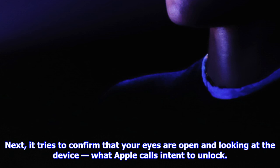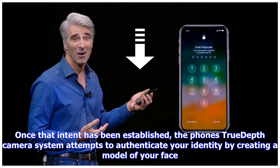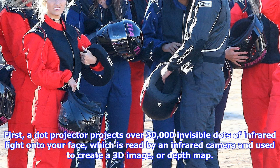First, a dot projector projects over 30,000 invisible dots of infrared light onto your face, which is read by an infrared camera and used to create a 3D image, or depth map. Next, the camera captures a separate 2D infrared image with the help of something called a flood illuminator, which is what helps the phone see your face in the dark. These images are combined to create what Apple calls a mathematical representation of your face, which it compares to the model that was created when you first set up Face ID, after which the images are discarded.